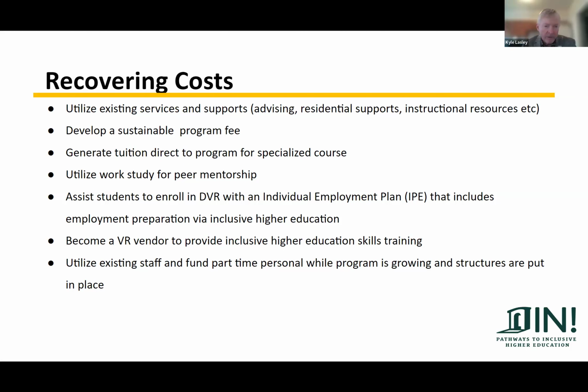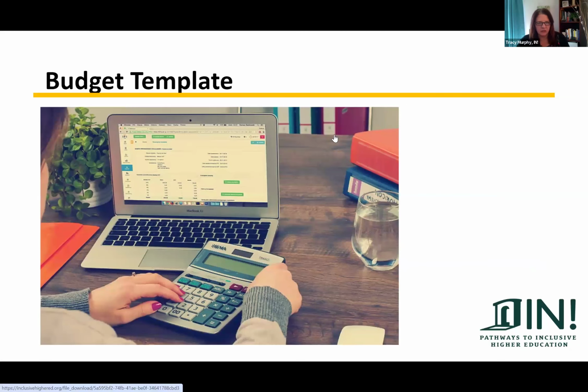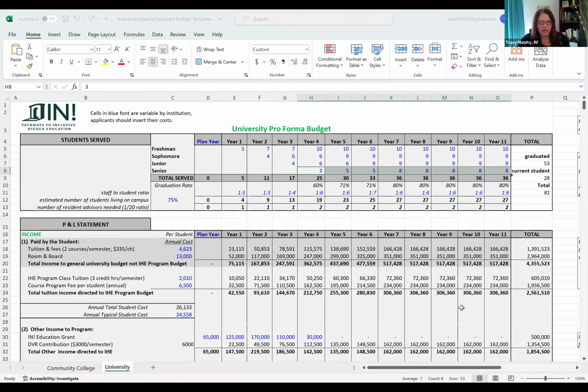Okay. So let me stop this and I'm going to go into the budget template real quick. Let's see, here we go. So I'm using the university budget for this presentation, but it's not that different. There's a whole tab for community college as well. I was prepared with the university today, but this is the budget template.